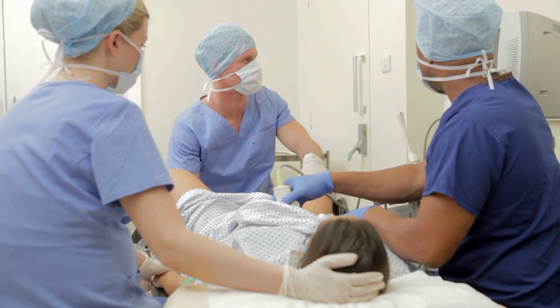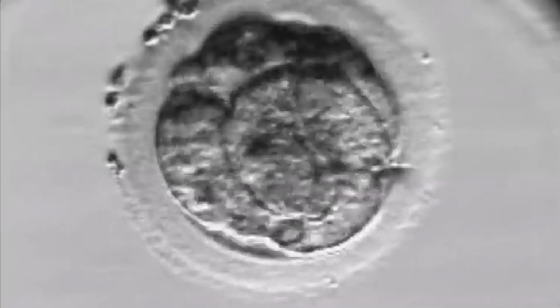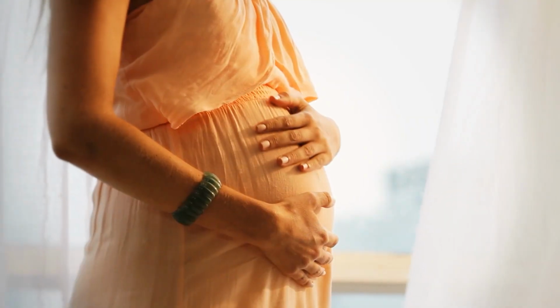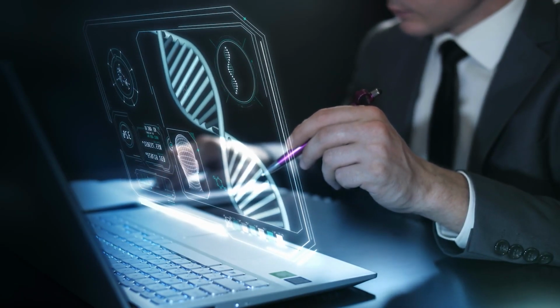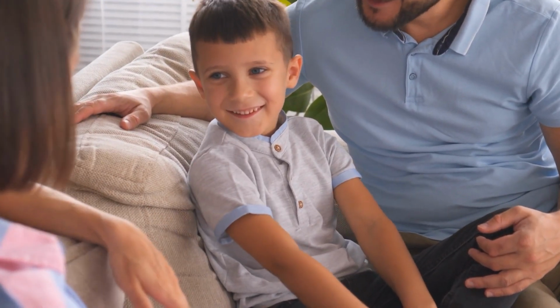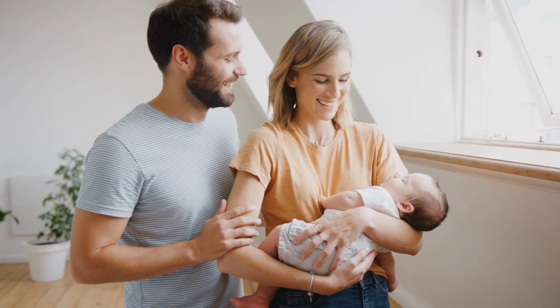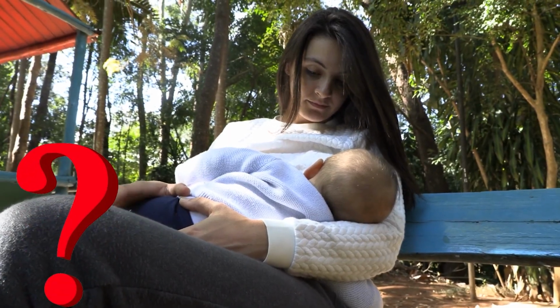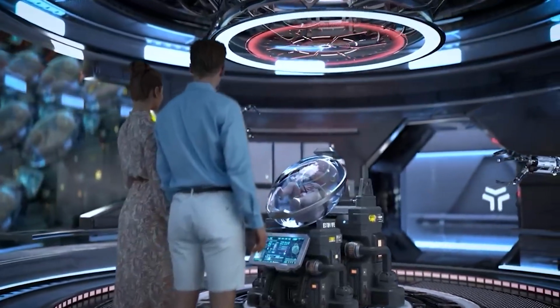AI is already being used in IVF to improve success rates by analyzing embryos and helping select the ones that most likely lead to healthy pregnancies. It can also work alongside genetic testing to screen for certain health risks, such as inherited diseases. These advances have helped many hopeful parents, but they're focused on medical outcomes, not designing specific traits. But the larger question is this: if AI can do this, should we let it?